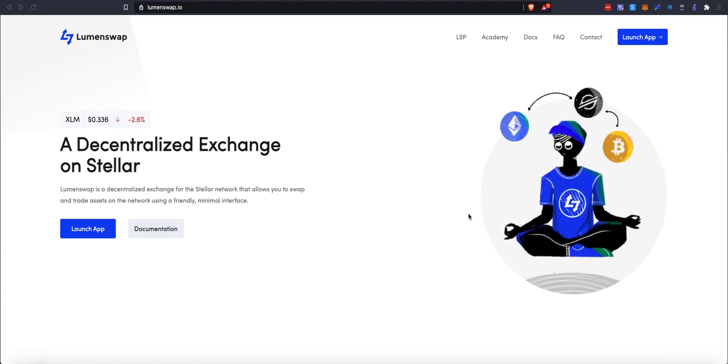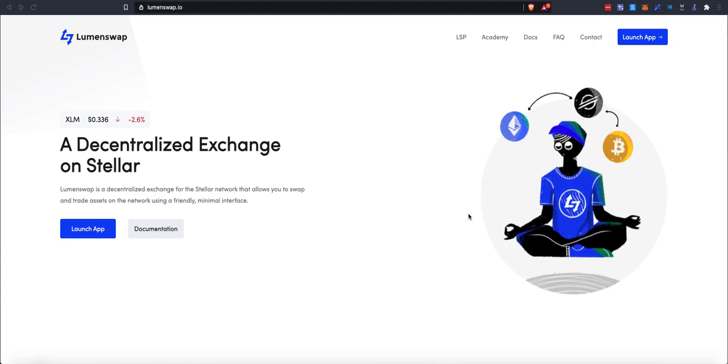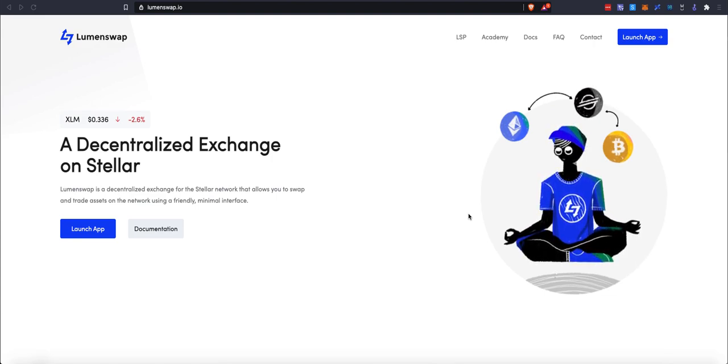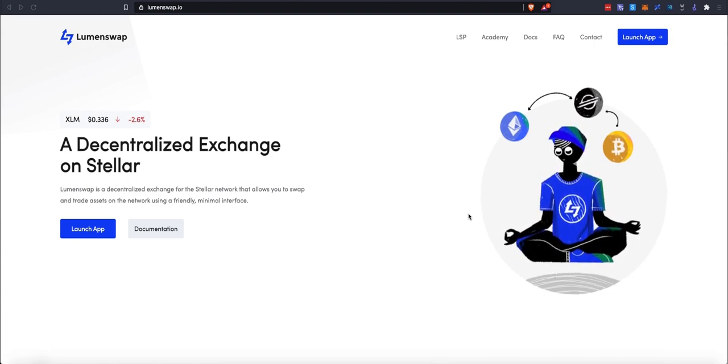But that doesn't stop you from adding these custom assets. We're going to use a tool here. The tool is going to be Stellar Expert, and that allows us to drill into the Stellar blockchain, all sorts of different information such as asset issuers, hodlers, all of this stuff, wallets. We can go and have a look at that should we wish.